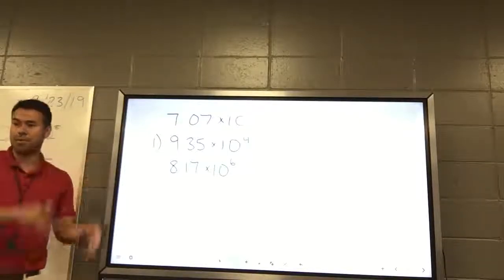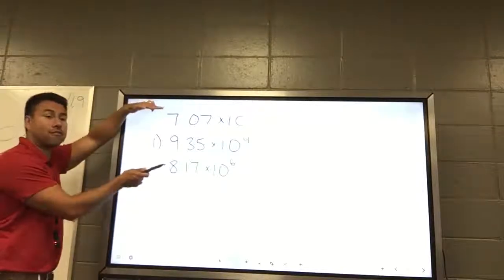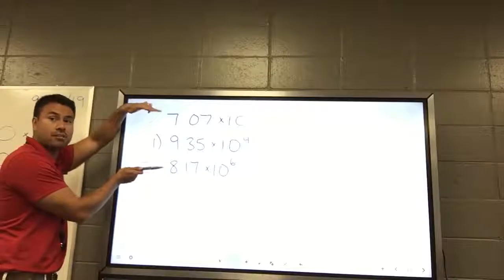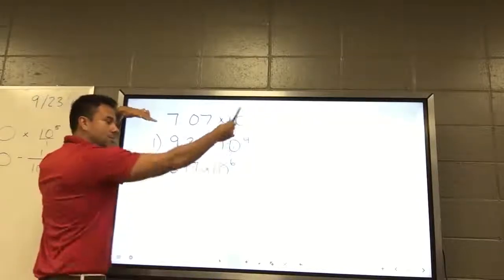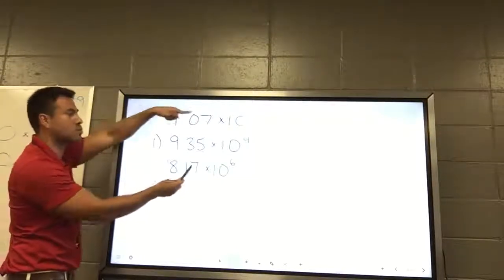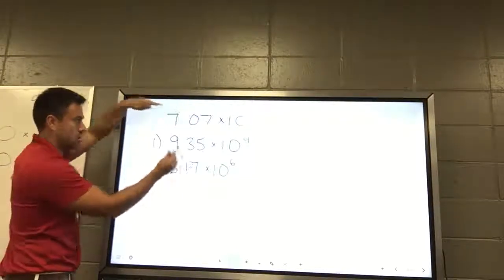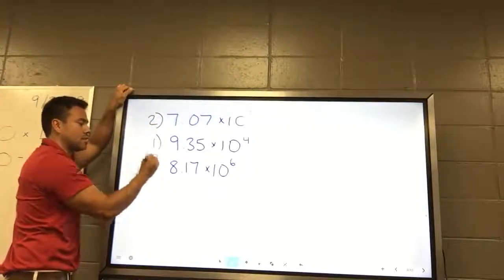Wait, so how do you know which one's second? Great question. Now I'm left with these two. They have the same exponents, don't they? So I'm not looking at the exponent because they're the same. Now I look at the decimal number. And so which one's smaller? 7.07. That's okay. That would be your second, which leaves you with your third.